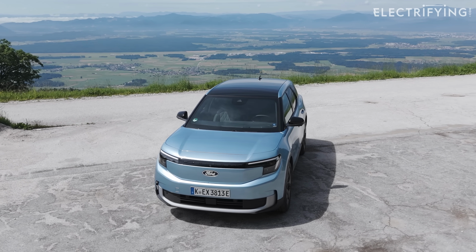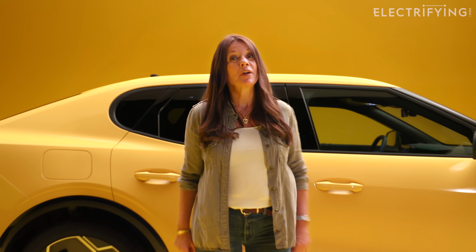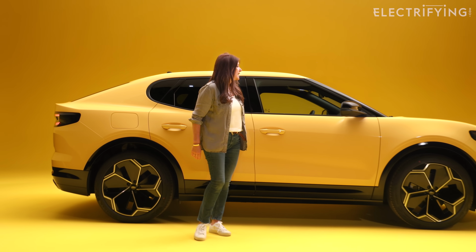heroic as the originals. I mean, the Explorer, it's a good car. It's not really an Explorer. The Mustang, definitely not a Mustang. And today I'm in Germany to see the Capri, which, you've guessed it, is definitely not a Capri.